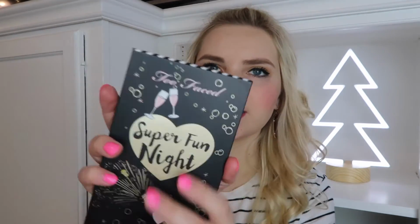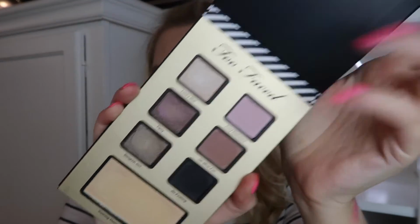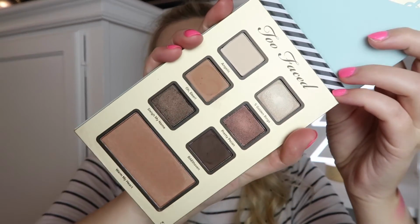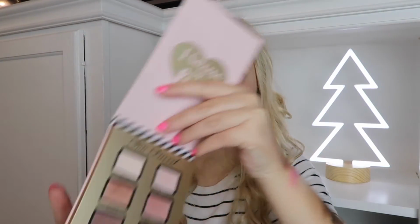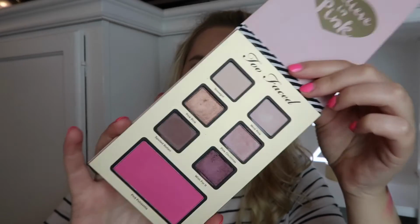But again, there's the Super Fun Night. This is what it looks like on the inside. And then we have the Natural Beauty Palette, which is the unicorn one. That is what it looks like. It's lots of creams and neutrals. And then we have the I Believe in Pink, which has a few little pinks, or a little bit of a pink tint to it, or pop of pink. So there you have it.